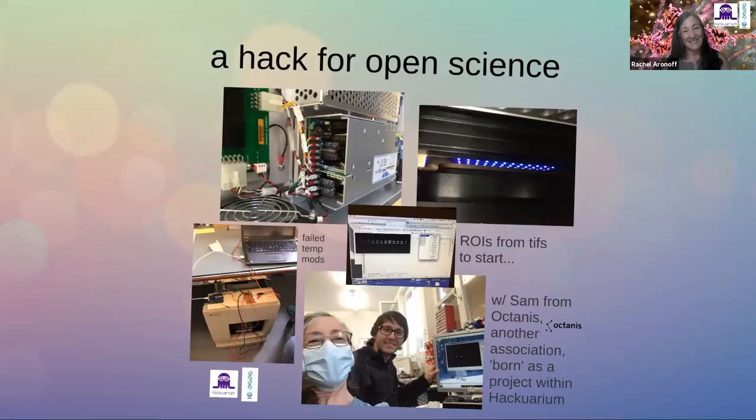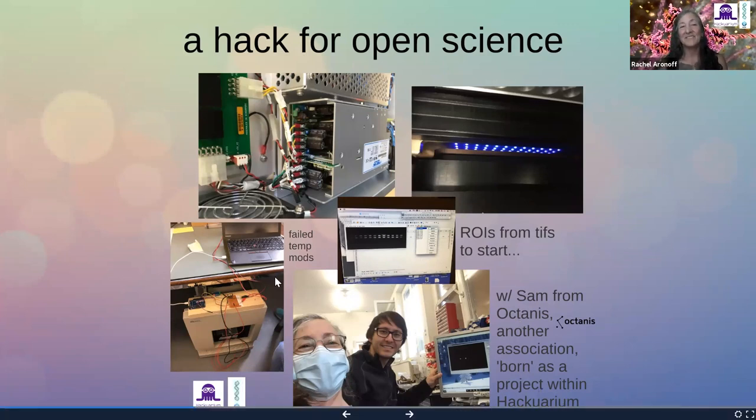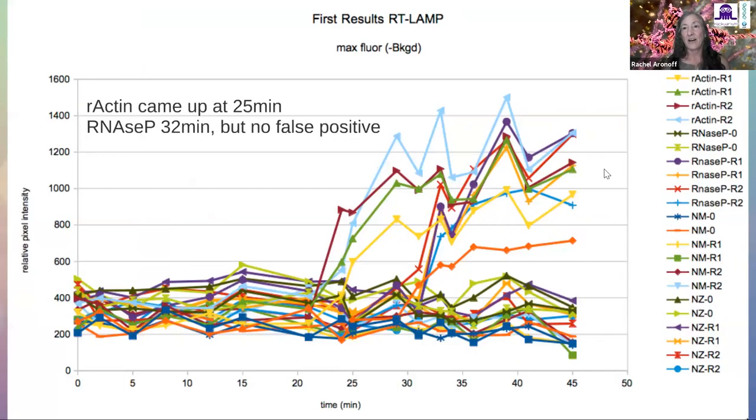I guess I can just tell you already, the multiplex did work, but it was a tour de force for open science because we hacked a really old machine to make it work. In fact, at first we could only get these little tips of our results with Sam from another association that was born as a project within Hackwarium. We got the machine to at least bend to our will, so we could test a bunch of primers for control genes and for viral genes. So there's the nucleocapsid, where 2 sets of target primers were used here.